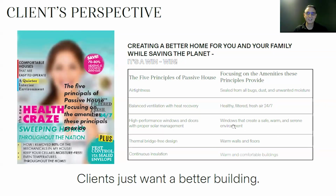So they get excited about this stuff. And that's what they want. They want the amenities, and they're sold. It goes from, I'm not hiring this guy, to, wow, how do I have that? And all of a sudden you get the job because other people aren't bringing up these things and they might not know how to do it.